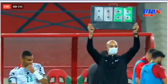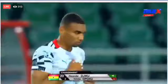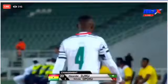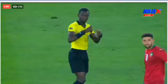Of Morocco and the Black Stars of Ghana. So Ghana will make the first substitution. Nicolas Opoku is making way for Alexander Djiku, who also plays his trade in France like Nicolas Opoku does, but he plays for a higher club. He's in Ligue 1, Nicolas is in Ligue 2. He plays for Strasbourg.